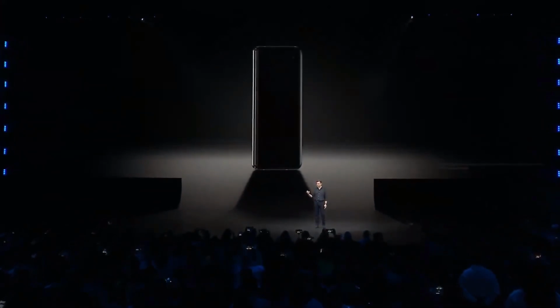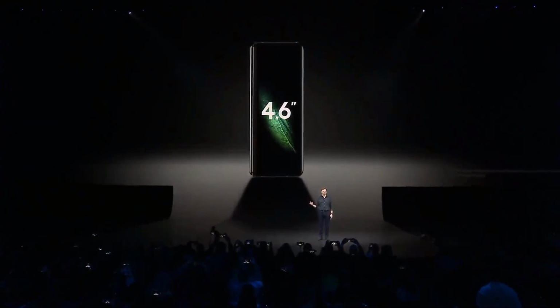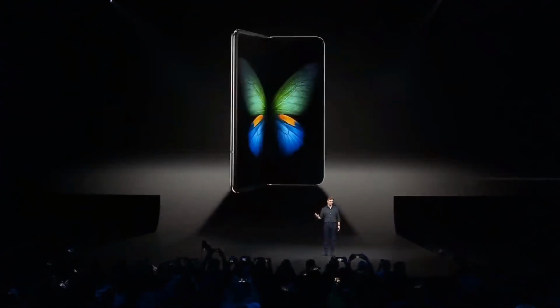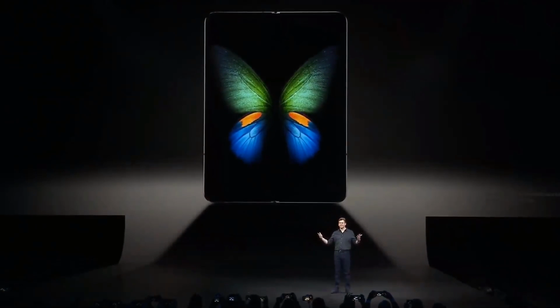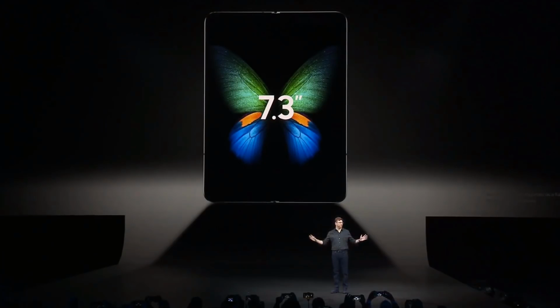So obviously Samsung isn't the only one looking into developing commercial foldable phones, and we've been seeing a lot of big companies like Xiaomi trying to get their own vision of the foldable phone into people's minds with some concepts that are definitely pretty close to something that people would want.